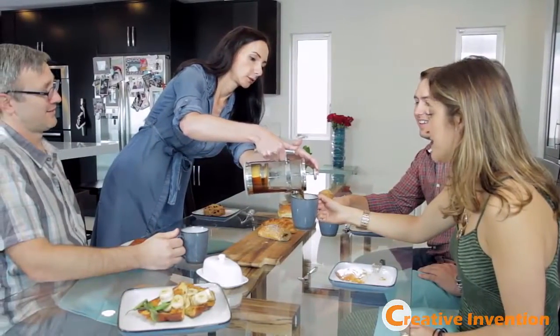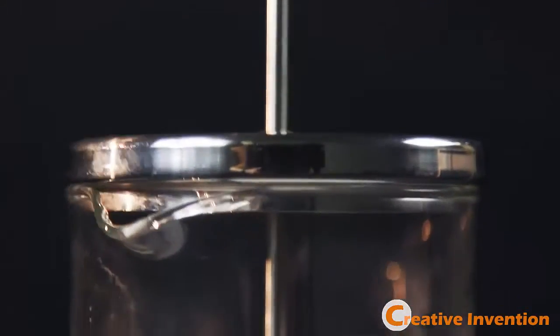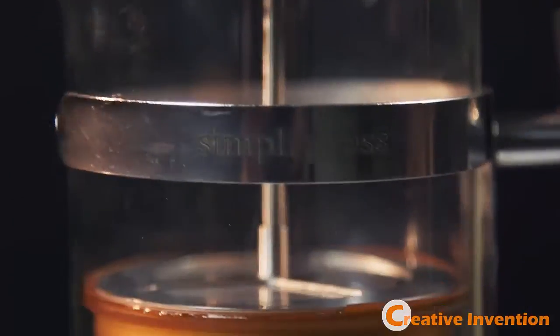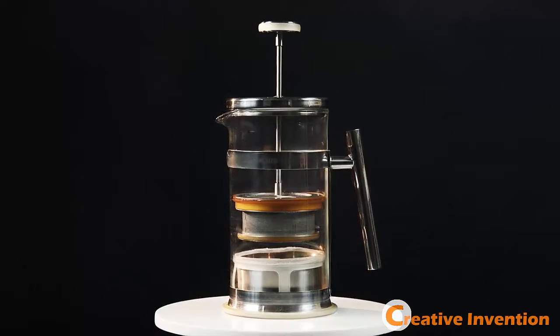We love coffee. It's part of our lives. One of the best ways to bring out a more full-flavored brew with a deeper sweetness and a syrupy body is with the traditional French press. But it's time for an upgrade. Introducing Simply Press, a revolutionary redesign of the French press. Clean, delicious, no mess.